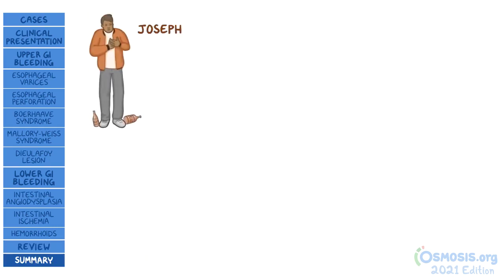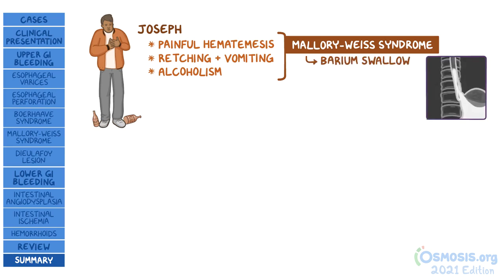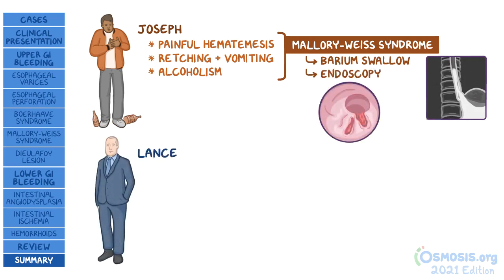Now, let's go back to our cases. Joseph presented with painful hematemesis, which began after a particularly intense night of vomiting and retching. Painful hematemesis, retching, vomiting, and alcoholism are all specific for Mallory-Weiss syndrome. Therefore, you can order a barium swallow which can show hematomas or streaks in the esophagus, but endoscopy is required to reveal the tears.